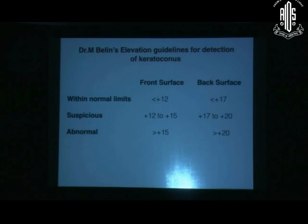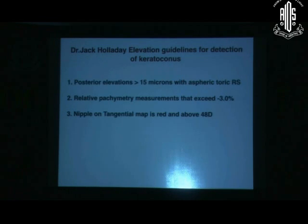So as we discussed previously, the faculty members have told, we have these elevation points, the suspicious ones, which are abnormal up to a certain limit. But apart from that, we have Dr. Jack Holladay's elevation guidelines, who says that we should use an aspheric toric reference surface, and if posterior elevation is found to be more than 15 microns, yes, we have to be a little careful. And apart from that, if you find any red nipple on the tangential map, which is that magnified thing on the particular tangential curvature, and if it's above 48, we should be a little careful.